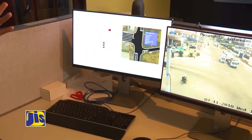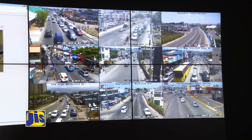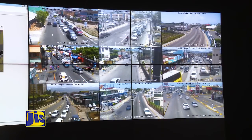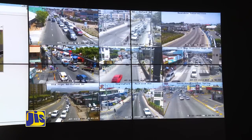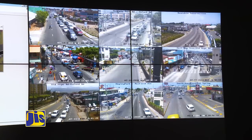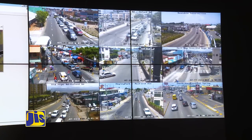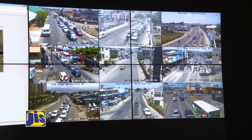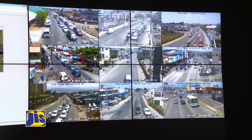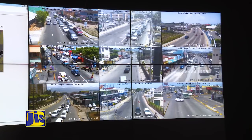You automatically know. What you're seeing now on the screen is a view of the Halfway Tree area, the Kingston Metropolitan area, where we can now monitor traffic remotely. So before, to put up a traffic light, somebody would have to go months prior and record the traffic data to put up a signal. Now we can have somebody here remotely counting traffic, as well as several different other specialized cameras to count the traffic for us.